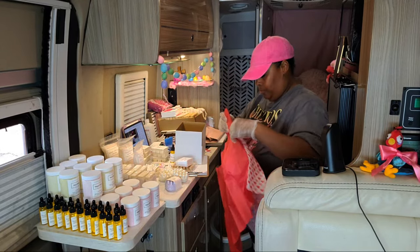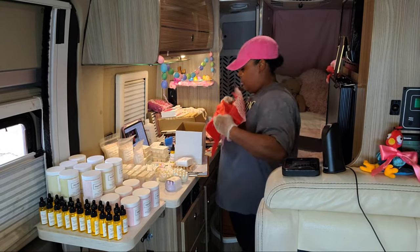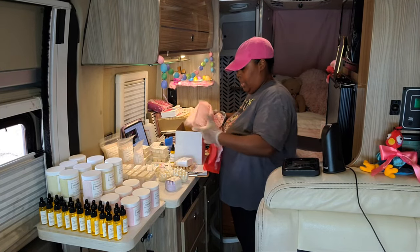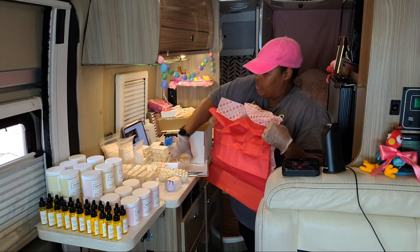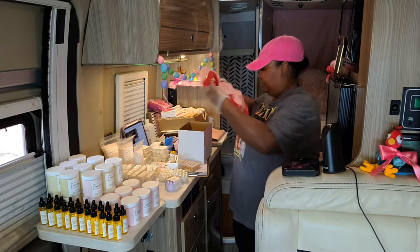All right, so I'm going to add some pretty paper to the box. I had a smaller box I wanted to put this in, but the size of this bamboo dish doesn't fit in that box.